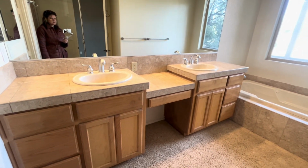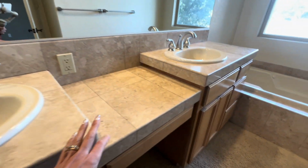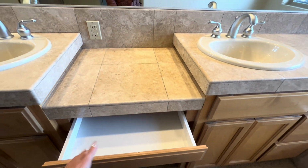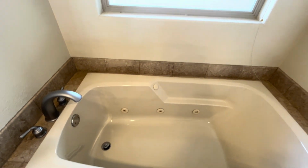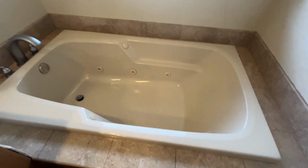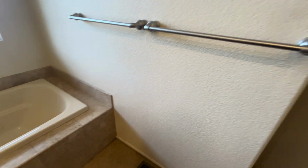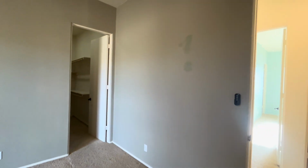and the dual sinks. So lots of counter space here as well. Same kind of tile that we're seeing throughout the house. I like this little vanity area too. Put a little chair under here. Maybe just a little area for somebody to do their makeup, get ready, sit down, dry their hair, things like that. And then here we have a small jetted bathtub. Probably one person, possibly a two, with a great view out the back window. And we do have blinds, just in case anybody builds back there. And then, being the master, we also have a walk-in closet here.